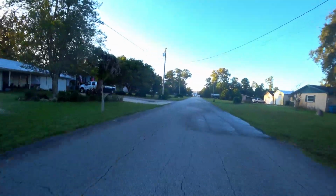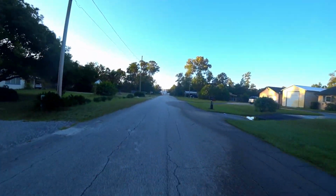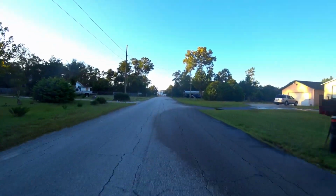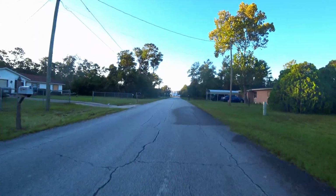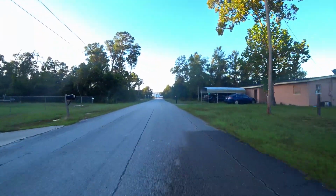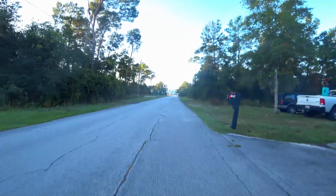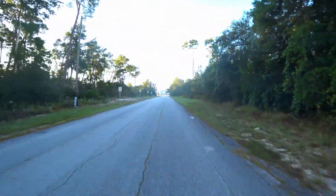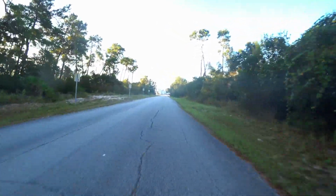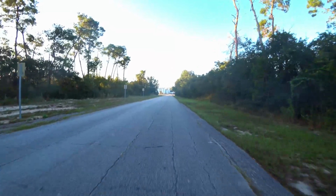My friend Jim lived there. I think he must still live there. I haven't seen him in a long time. Don't get down this street very often. Look, there's a little pond behind that house. I never noticed that before.